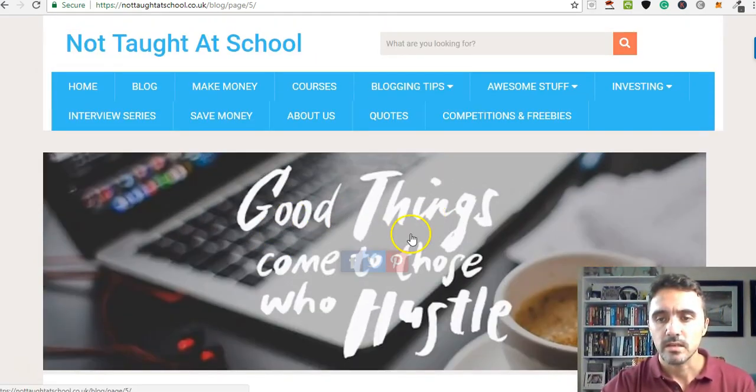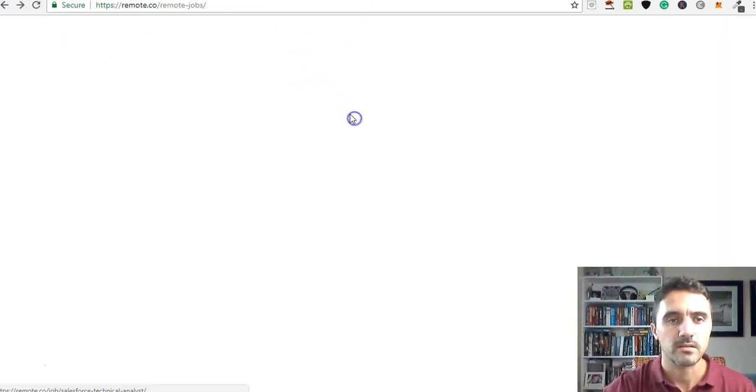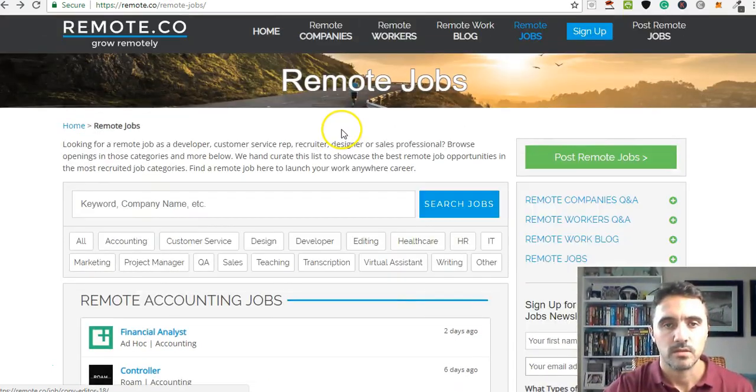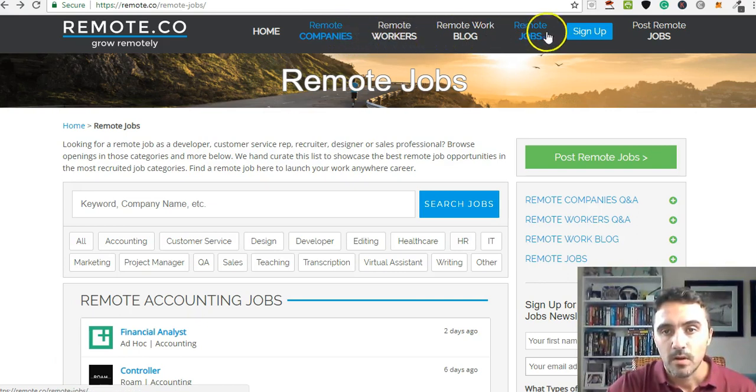So let's jump into today's video. The website we're looking at is this one here called remote.co. If you just scroll back up to the top here, remote.co is basically how it sounds. It's different jobs which are available which you can do remotely, and you've got all these different tabs along the top, and we'll have a look at some of these in a bit. But basically this here is the home page and these are all of the different remote jobs available.